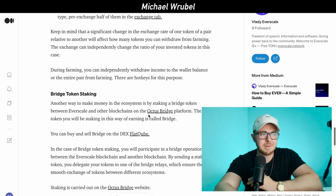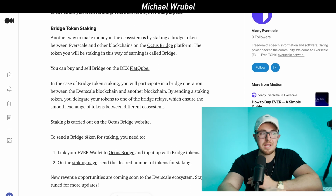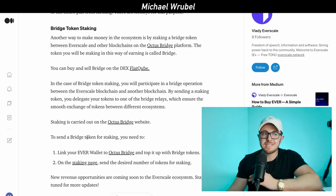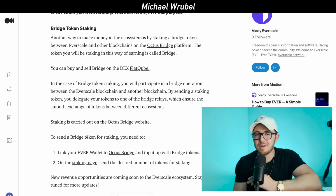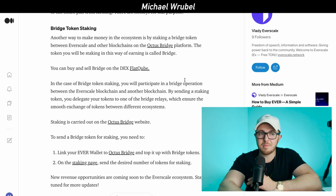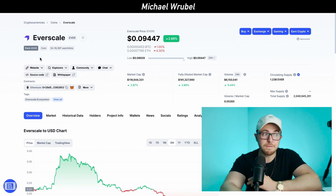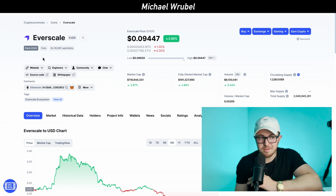And then the fourth thing is bridge token staking. You can see they have Octus Bridge, Flatcube. They have a lot of different ways where you can actually make money in the ecosystem by staking a bridge token between Everscale and other blockchains. So ultimately, there are a lot of ways to earn passive income on this blockchain. There are a lot of different dApps that have already been built on it, and its token is in the top 200. It's number 240. So it's by no means a small project.